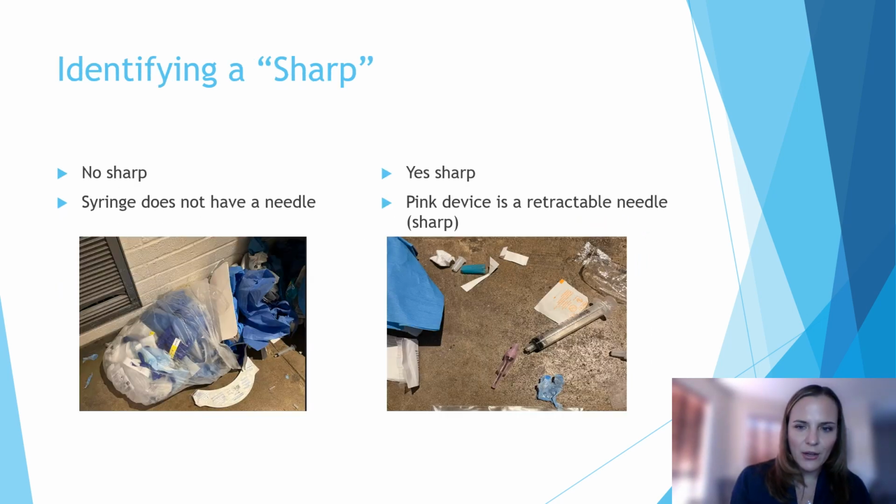On the left side here, it's hard to tell what happened, but it looks like there was some sort of medical emergency and the staff kind of threw all of the garbage in the corner. There is a syringe there, but that syringe does not have anything attached to it, which means that there is not a needle. But if you aren't sure, you would still want to contact the nursing staff to come look through it.